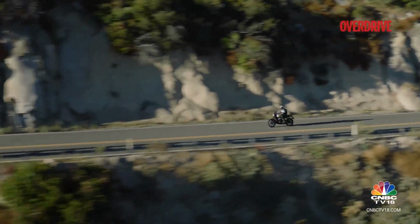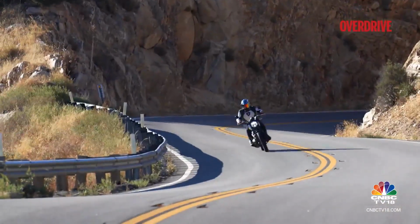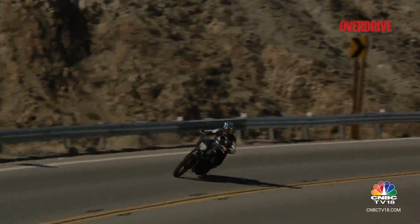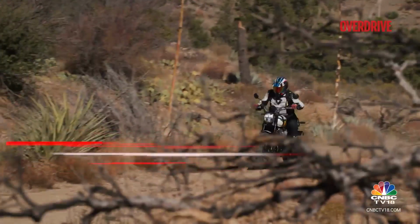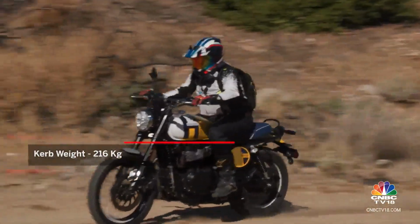The Interceptor was never lacking in mid-range pull, but the Bear makes it better. The third gear lets you cruise at 30 to 40 kilometers an hour without a knock, while fifth gives you a smooth 50 kilometers an hour as well. Even off the road, that extra low-end torque helps tackle terrain, compensating for the Bear's hefty build.